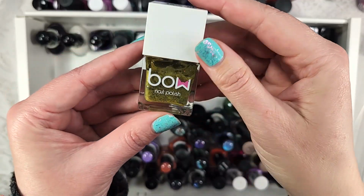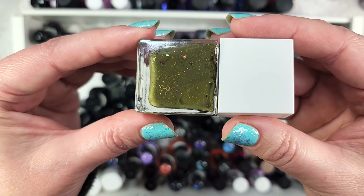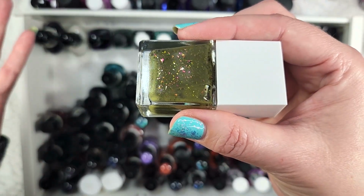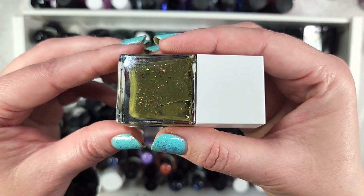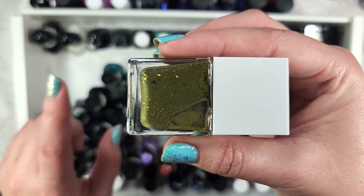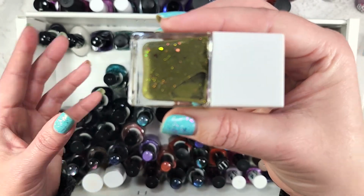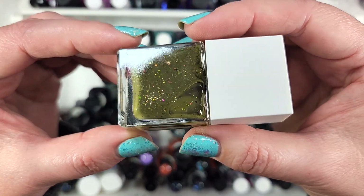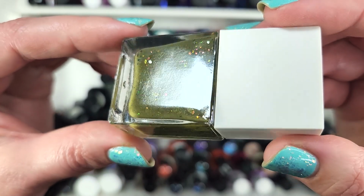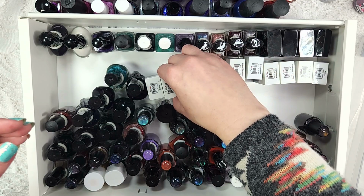Then we have Breaking Walls. This is another prugly shade, and I do want to hold on to this. I don't have too many that fall into this realm. I definitely am not a collector of them, but I do like the ones that have fallen into my hands that I have kept. Mind you, there definitely have been a few that have fallen into my hands and gone straight out because they were too much for me, but I like this shade. It is a really beautiful olive cream with flakies. That's not going anywhere. That'll stay.